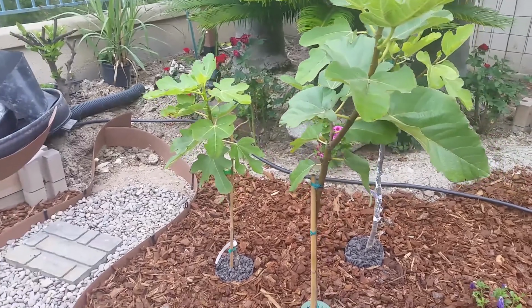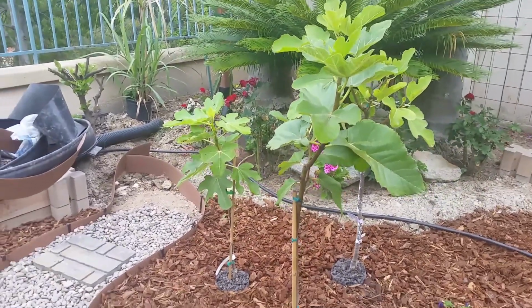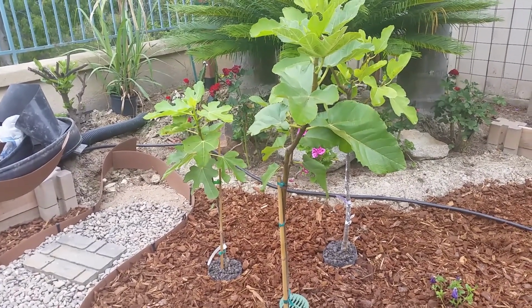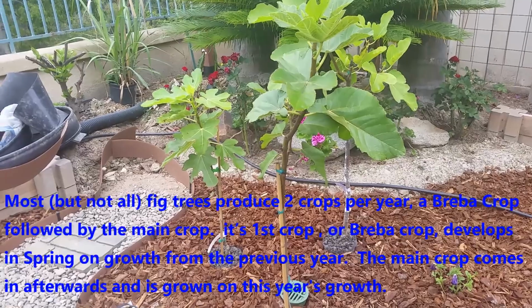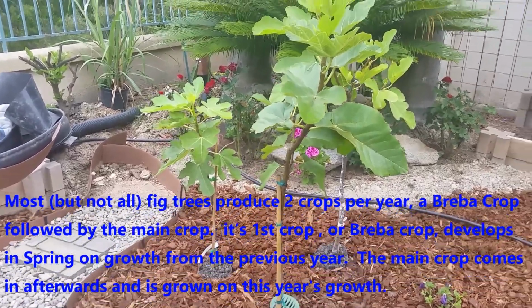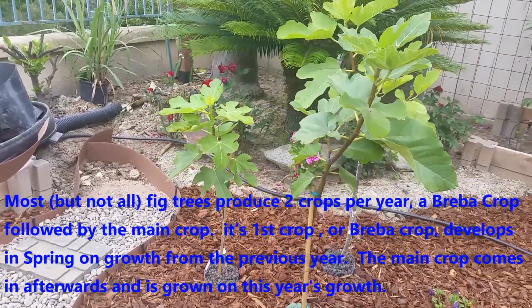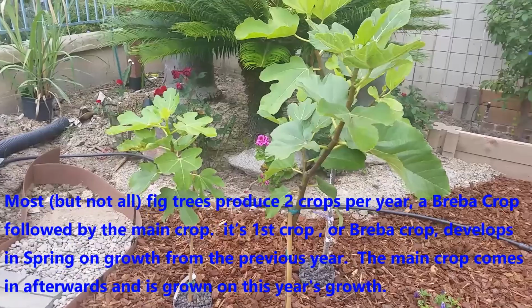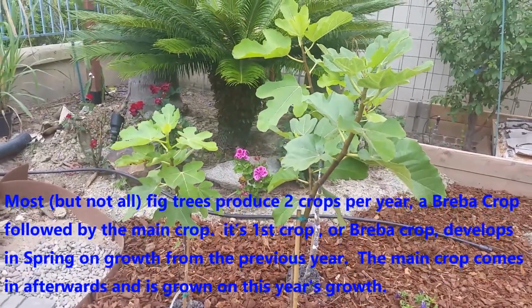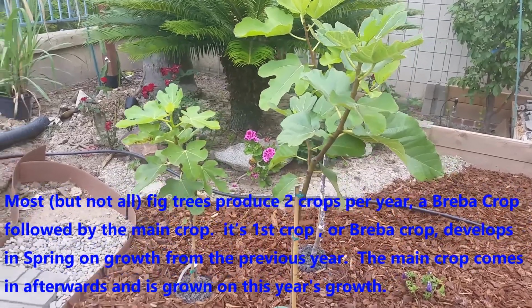When these trees were planted back in February, all had either started or were getting ready to develop a Reba crop. Only the Reba figs from the blackjack and Excel tree reached maturity. The Peter's honey fig started to develop a Reba crop, but it eventually dried up and did not fully develop. Sometime in June, the figs were harvested.